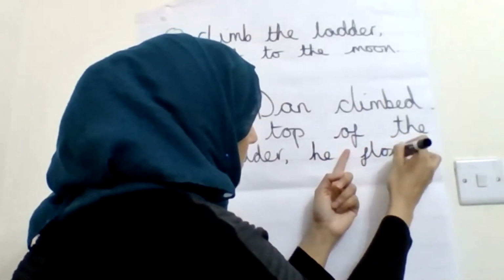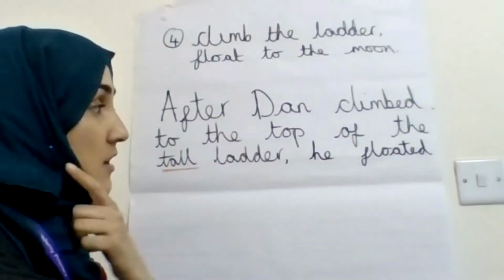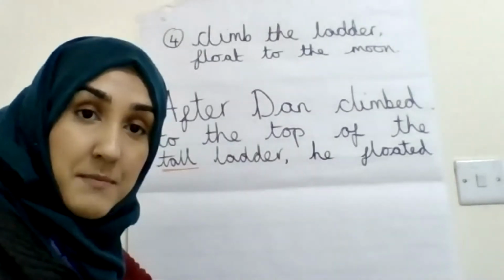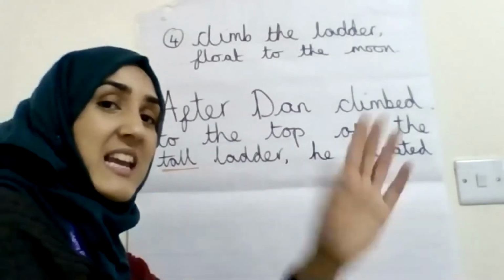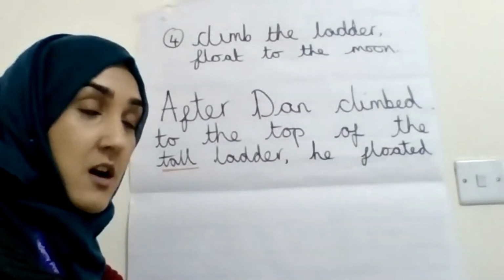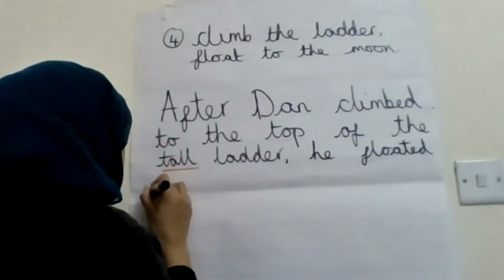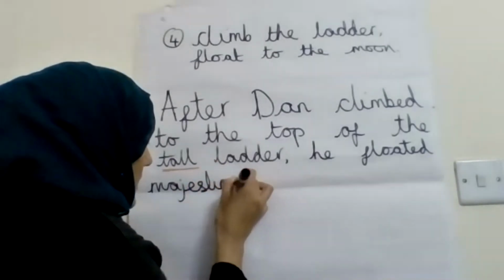floated. He floated. How can I describe? I would like to describe the verb floated. When you describe a verb, that is called an adverb. You'll learn this more in year 3, but you're getting early access, Morris class. So I would like to describe my verb floated. I'm going to say he floated majestically. Majestically. He floated majestically.